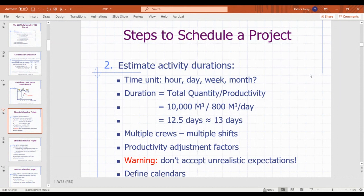How many crews? Do you have multiple crews? Do you have one crew working long hours? I think I talked a little bit about that, how you start losing productivity. In 8 hours, you might be getting 100 feet of pipe per hour. But when you stretch that out to 12 hours, it might go down to 60 feet per hour, because fatigue and location and all that kind of information can change the calculus on it.